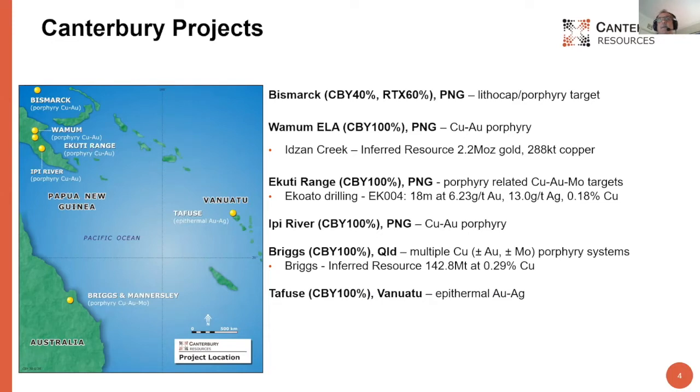So starting at the north, on the left-hand side at the top, there's Bismarck project on Manus Island, which Canterbury's got 40% of, and Rio Tinto, our joint venture partner, have got 60% of. We're exploring for porphyry copper systems underneath a very large lithocap there. Next one down is Wamam, which is about 20 kilometres northwest of the Harmony Newcrest Wafi-Golpu project. It's a porphyry copper gold system, or several. We've just released an inferred resource on that of just over 2 million ounces of gold.